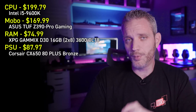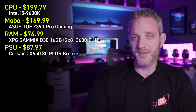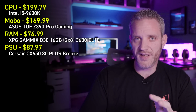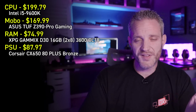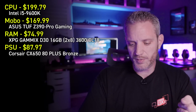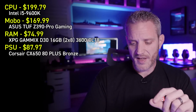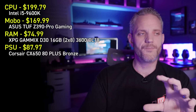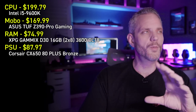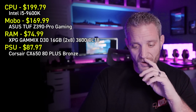Now, this is an 80 plus bronze power supply. An 80 plus white is the minimum I would go with because it still adheres to the 80 plus standard, which means better quality components. But you can obviously scale up or scale down the power supply as you see fit. The problem is power supplies right now seem to be something that has gone up in price over the last year consistently with the whole embargo, or not the embargo, but the tariff stuff. Power supplies really seem to get hit hard on that.